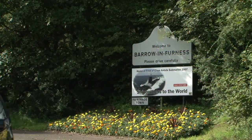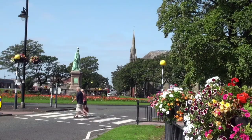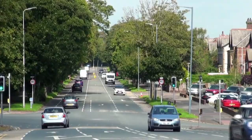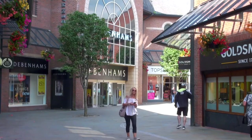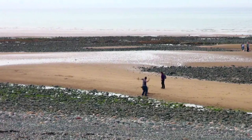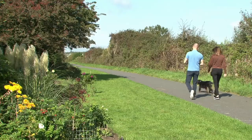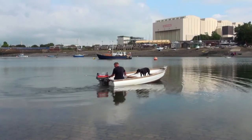Furness Abbey is on the outskirts of Barrow-in-Furness, a Victorian town with a wide tree-lined avenue leading to the town centre, with modern shops, retail parks, and easy access to various beaches, wildlife walks, cycleways, fishing, and boating.